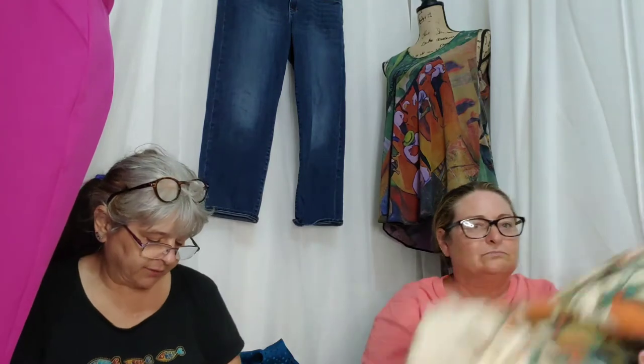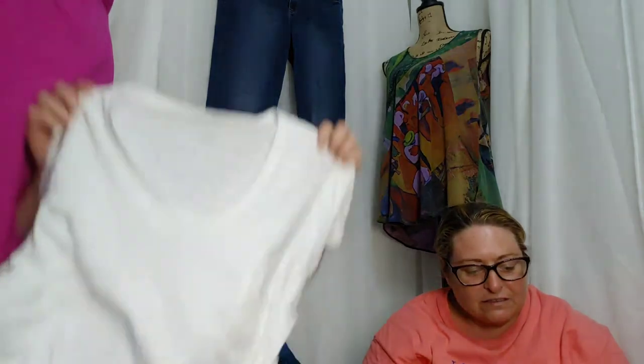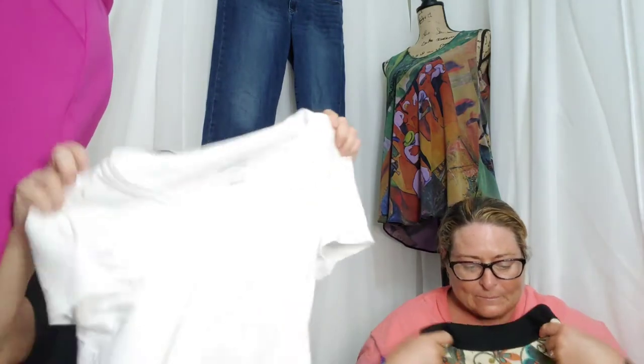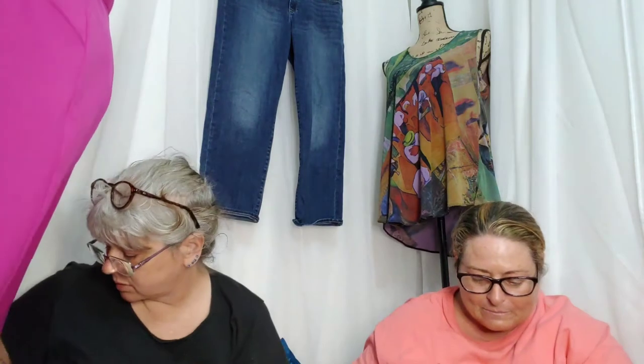And I have another simple t-shirt. Okay, this is Universal Threads, and it is an extra large, and I actually got this for tie-dyeing because I got a big tie-dye kit. And so I'm going to be tie-dyeing a bunch of items for my store, or my closet. So, got that for that.